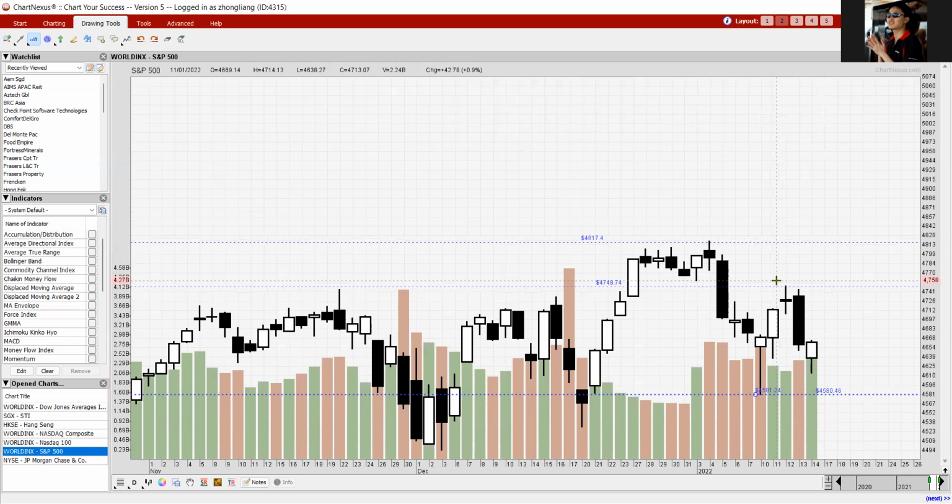Then what we are looking at is that the S&P 500 was dragged towards the support level on Thursday. Then only on Friday, it managed to recover very well to close as a white candle. So this gives a glimmer of hope that there might be some more rebound that can take place next week.